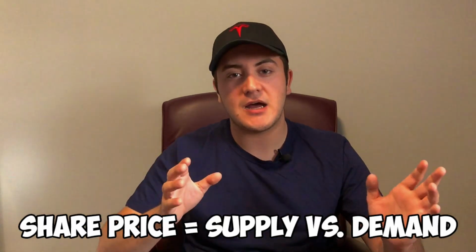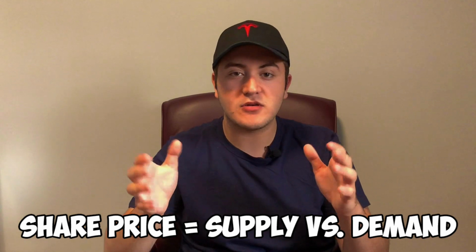Similar to Amazon, stock prices are a function of supply and demand. If there is a book and there is a lot of demand for it and people are willing to pay a lot more for that book, the price of the book will likely increase over time. Whereas if not a lot of people want that book and not a lot of people are willing to pay much for that book, the price of the book will likely decrease over time.